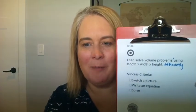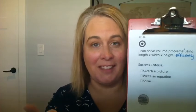All right, so you should have grabbed your sheet and your pencil. And the word I want to add to this is I can solve volume problems using length, width, and height efficiently. So I'm just going to write that in to my target. Efficiently meaning, sure, I could probably do some repeated addition to solve these problems, but that's going to take a really long time. And so we're going to talk about some of the different ways we have solved these problems. So I can solve the problems efficiently using length, width, and height.